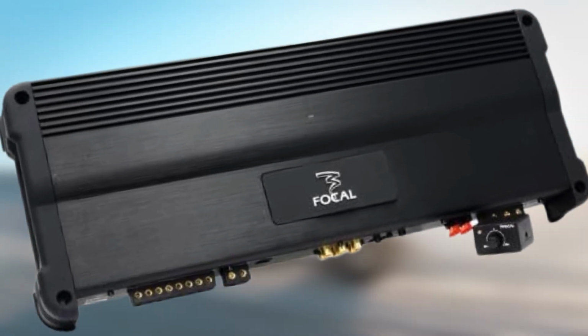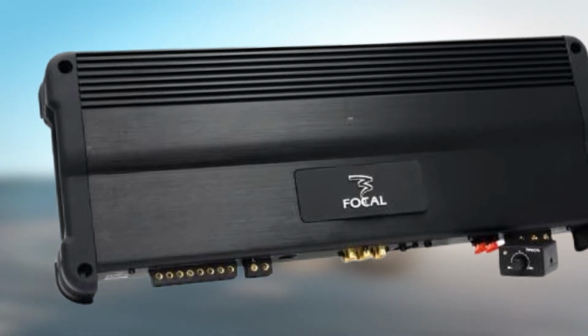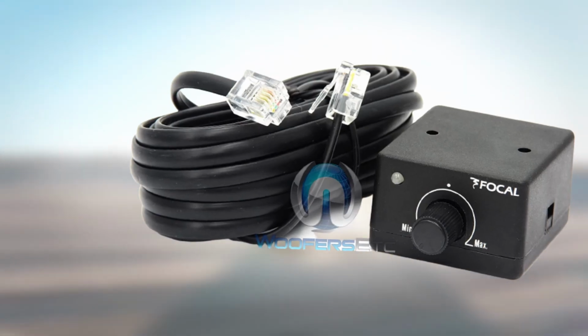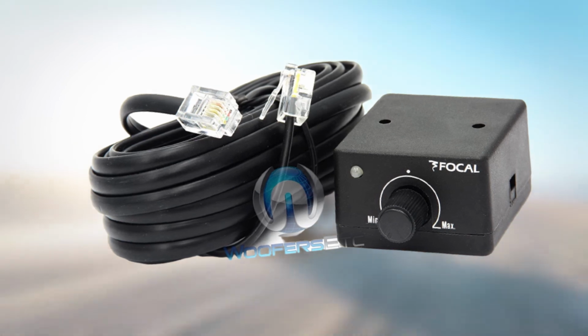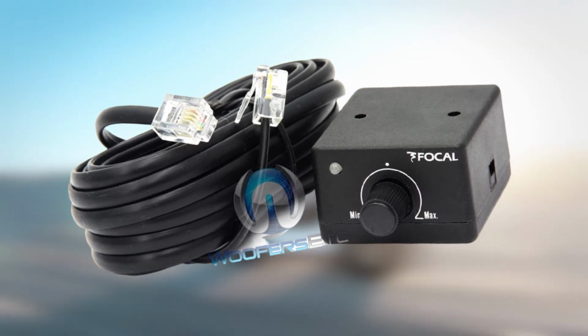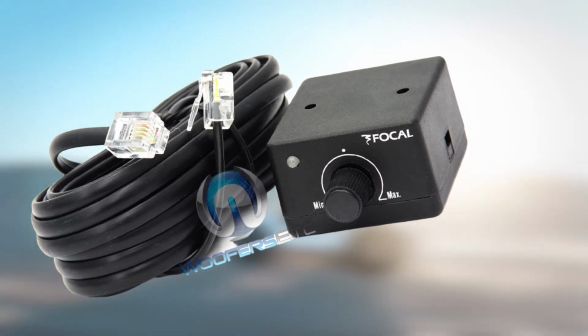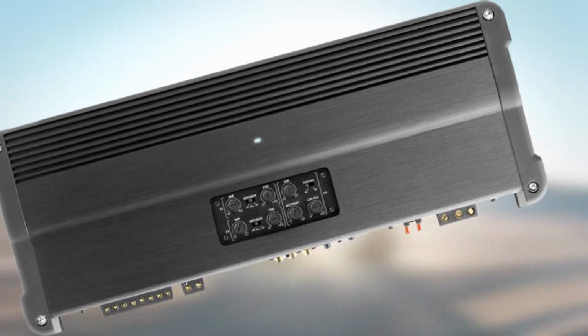With a regular setup, power output is 60 watts RMS x4, and 160 watts RMS to the subwoofer at 4 ohms, or 200 watts RMS x4 and 300 watts RMS to the subwoofer at 2 ohms. When bridged, output rises to 200 watts RMS per channel, x2, at 4 ohms and 300 watts RMS to the subwoofer at an impedance of 2 ohms.